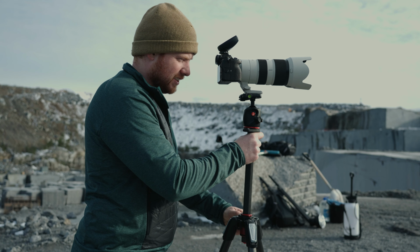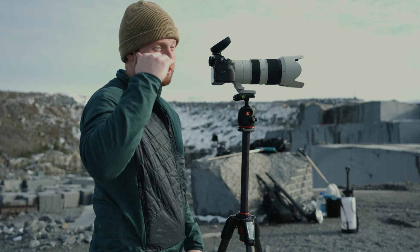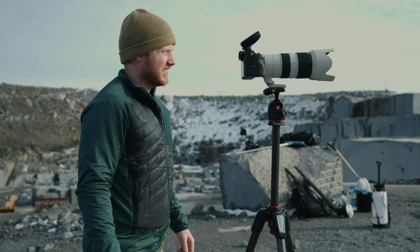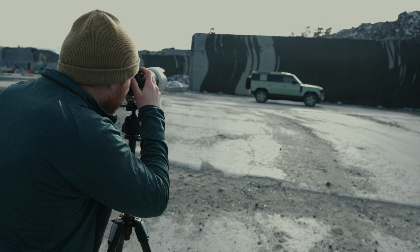When I shoot cars, I tend to shoot at the eye level of the driver, but on this car, it's so high up, the eye level is almost as if you're standing. So there has to be some sort of compromise. I gotta shoot a bit lower. And since I'm shooting tele, the further back I go, the more zoom I use, the lower it looks.